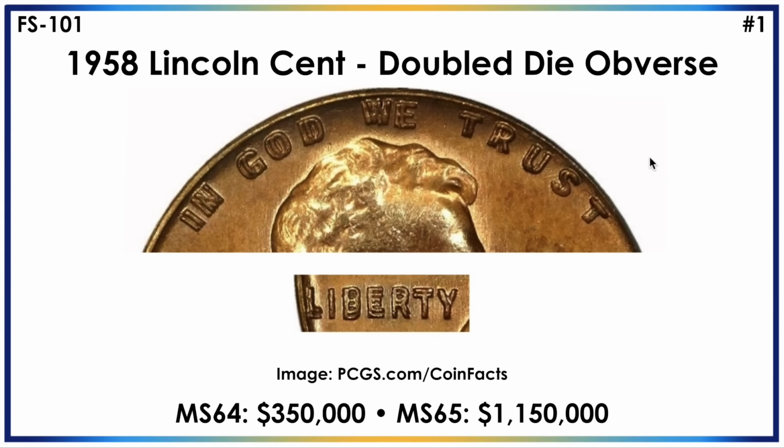Again, there were some other contenders like a 1959D Wheat Penny, but that hasn't been certified, so I probably should have put it in, but here's its honorable mention. But yeah, this is the big one.